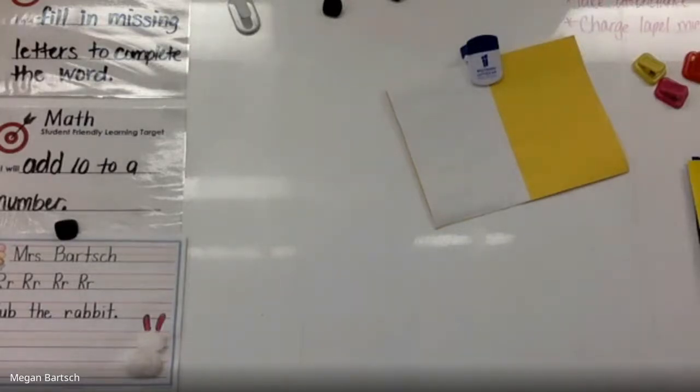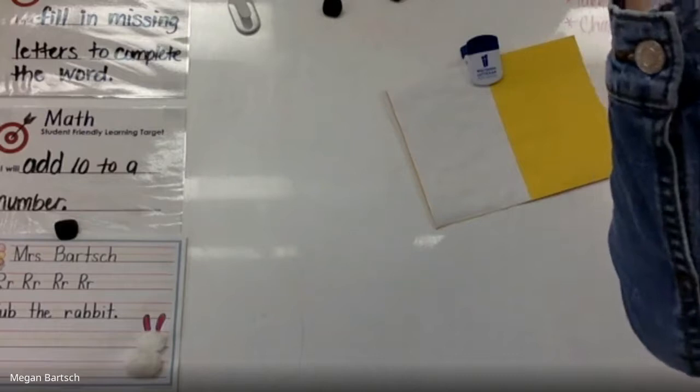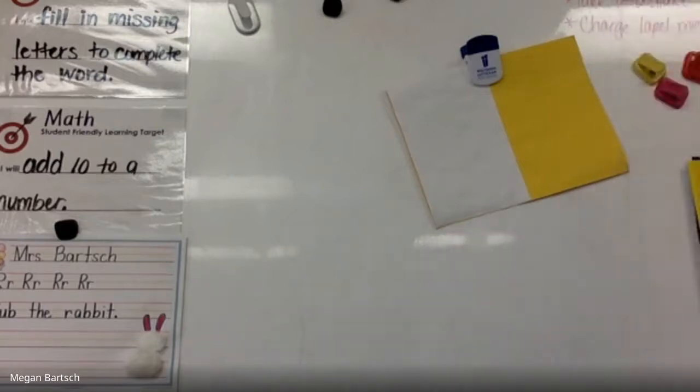Zaya, can you pick up all the dishes for me? I need another friend to pick up dishes. So I have 2 dish helpers. Ryan, can you pick up dishes? Yep, you can take her dish. Take her dish of money. I need 2 friends to pick up my yellow and white pieces of paper. DeAndre, you pick some up. Jaden, you pick some up.